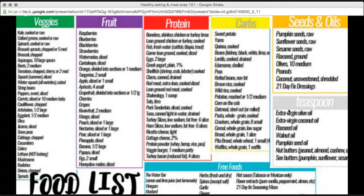This stuff is again in your 21-day fix book. So your containers are broken down by color. Your green container is veggies. So you'll have the kale, the collard greens, the spinach, the Brussels sprouts, and you have your fruits in the purple container, your proteins in the red container, carbs in the yellow container, seeds and oils in your orange container, and then you have your blue container, which is healthy fats. And then you'll have your free foods and your teaspoons.